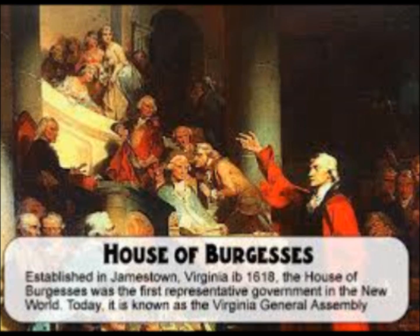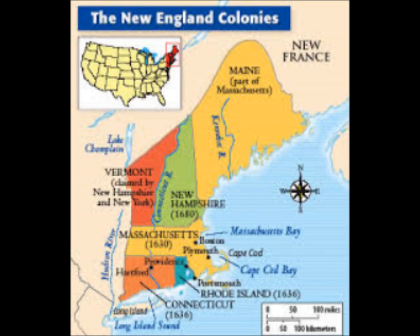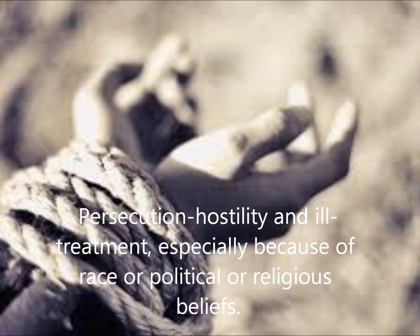Next, we have the New England colonies. People that came to the New England colonies were seeking religious freedom. All right, there are two terms we need to know, starting off: dissented. Dissented is a disagreement in beliefs or practices. You also have persecuted. Persecuted means to be mistreated because of your beliefs. We have many of these religious groups that were mistreated in England, so they came to North America in order to seek religious freedom.